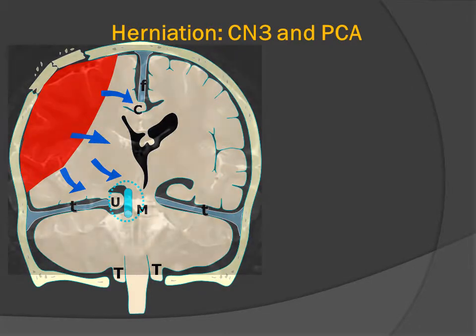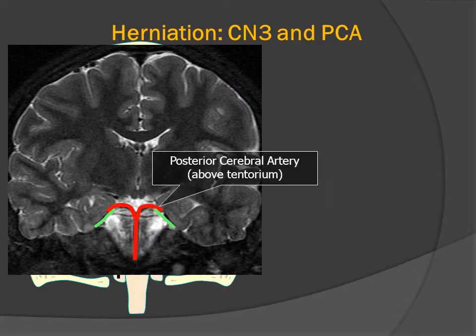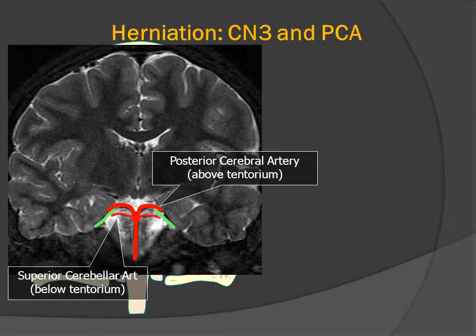If we compare our cartoon with an actual MR scan in a normal patient, the green lines indicate the location of the tentorium. The flow void of the basilar artery comes vertically upwards. It bifurcates at its terminal end into the posterior cerebral arteries, which remain above the tentorium, and immediately under the tentorium are the superior cerebellar arteries, also branches from the basilar.